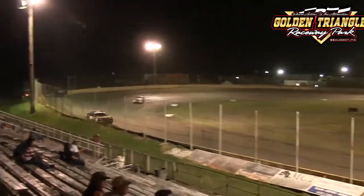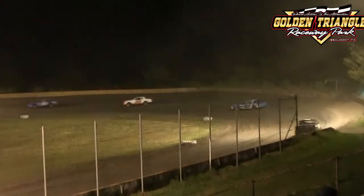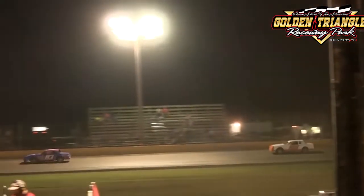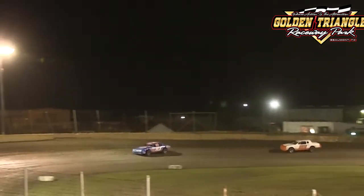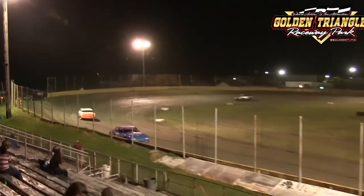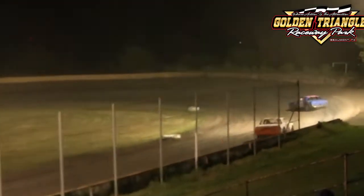Cross flags, halfway home for your factory stock A-Main. On the chase to Russ Truck Center Victory Lane, the 83 of Savannah Lovell. To the infield comes the 83 of Randy Lovell. Battle 1 and 2 all by themselves, Savannah and Vanderpool.